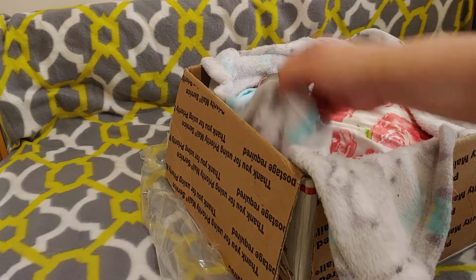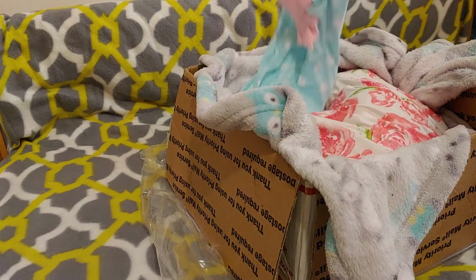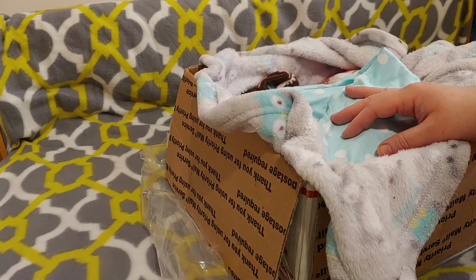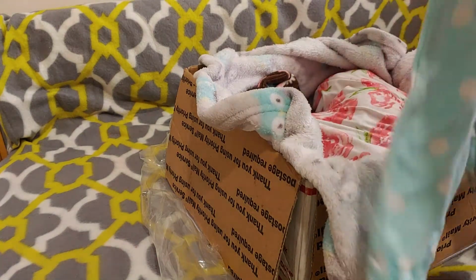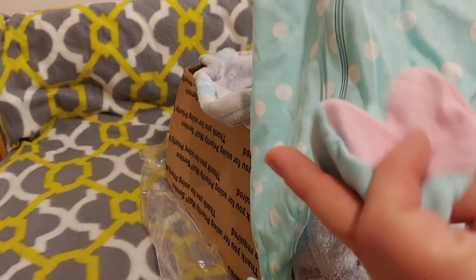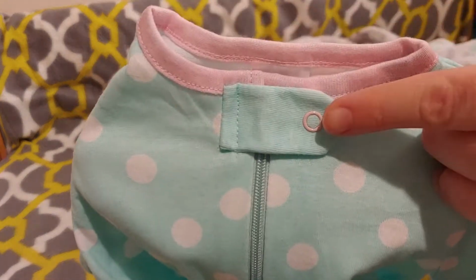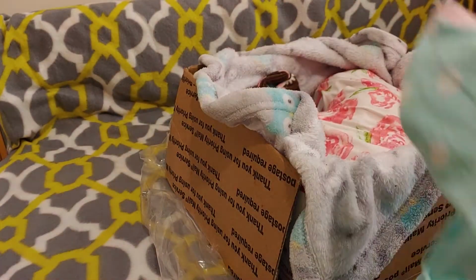There's a blankie. I'm excited about this one. I am. Oh, I love this. This is cute. So, it's a sleeper. And it's blue with white polka dots and accented in pinks. How cute is that? Look at the little pink snap. The pink trims. That's cute.